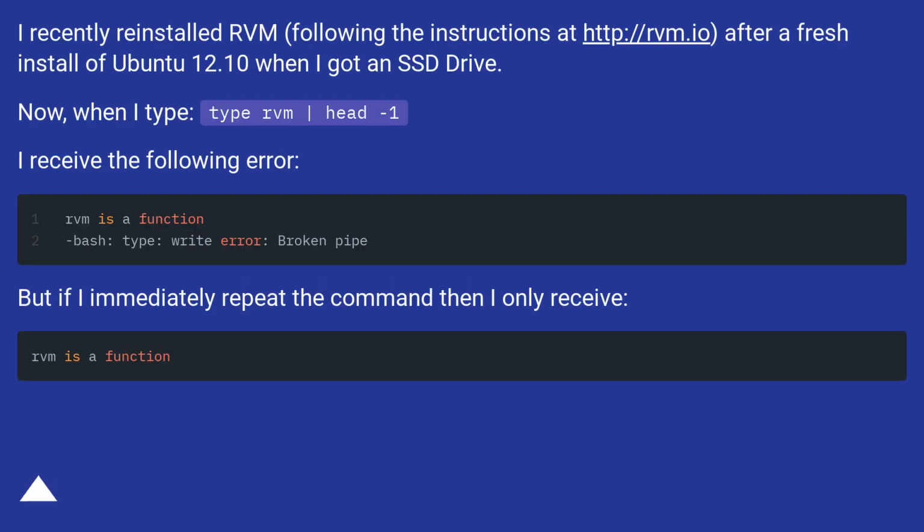How can I fix a broken pipe error? I recently reinstalled RVM, following the instructions at this URL, after a fresh install of Ubuntu 12.10, and I got an SSD drive. Now, when I type `type rvm | head -1`, I receive the following error.